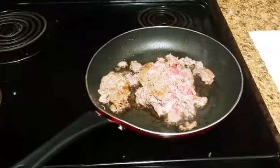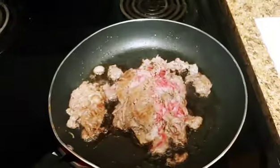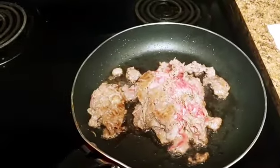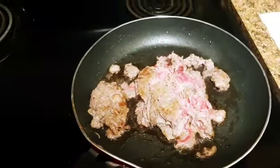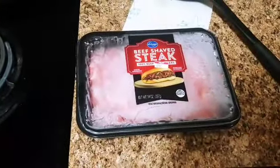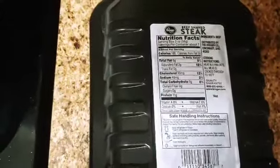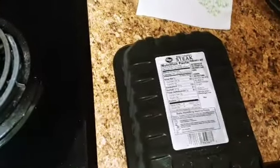Alright, so as you can see, and as you can hear, I say alright way too much, but alright. As you can see, I am cooking up some meat. This is some shaved steak. This is the steak before it is cooked. These are the nutrition facts. So yeah, this is the protein for dinner.